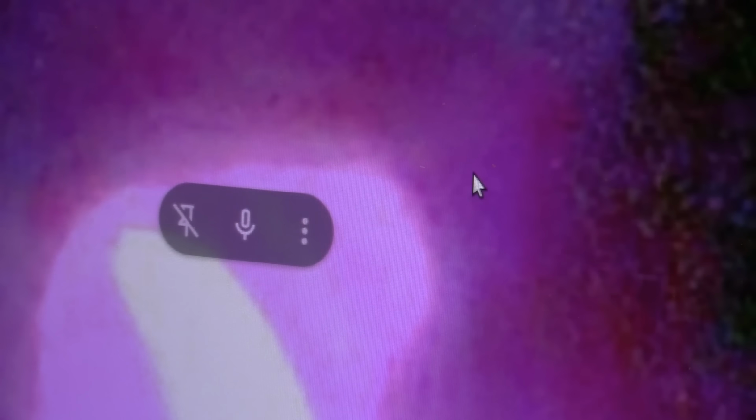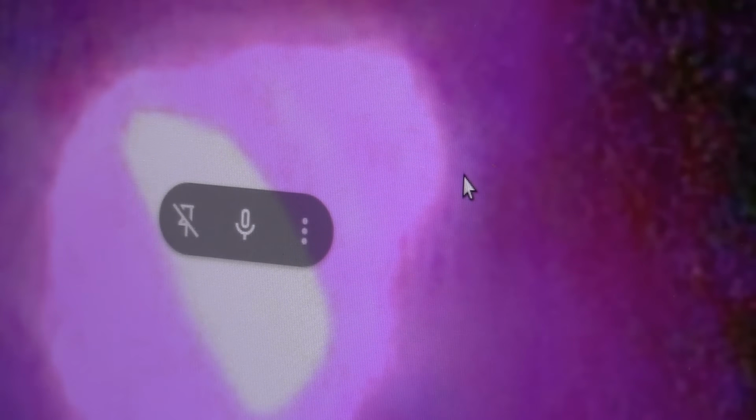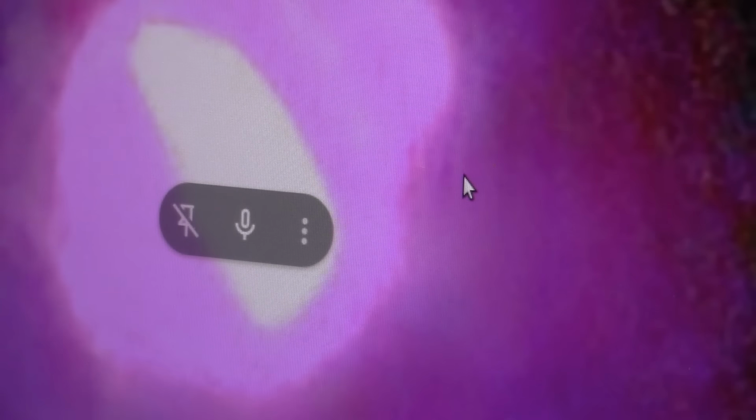Drop that down a little bit. This way? No, the other way. Okay. Yeah, all right, that's good. No, don't go too far, a little back. Oh, okay. A little more. All right.